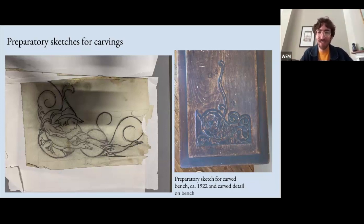So here we see this pencil sketch that Esherick did on linen paper that by now is quite frail. But we can see how this preparatory sketch translates into this finished wooden carving with the similar organic shapes and lines running through, which we also see adorning Esherick's blanket chest as well.